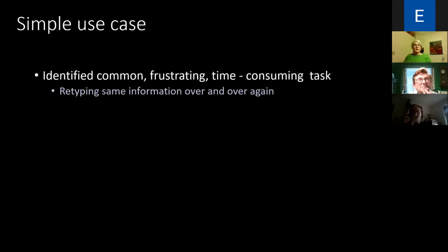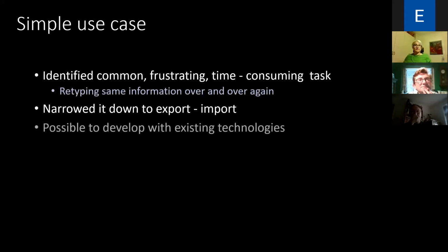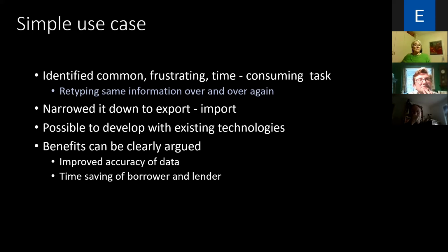So what we extracted it into was a simple use case. We turned a known frustration into a doable and simple form, the implementation of which can benefit both museums and vendors. That's what we are hoping for.